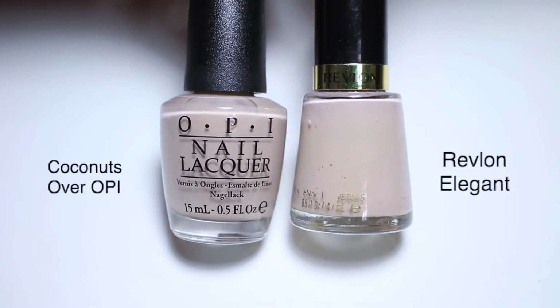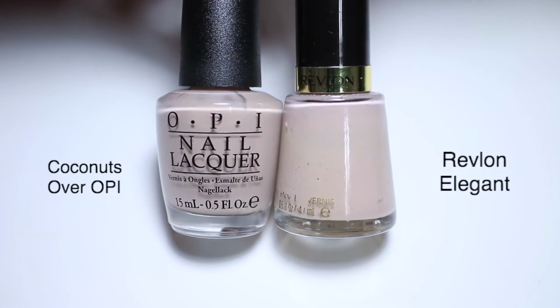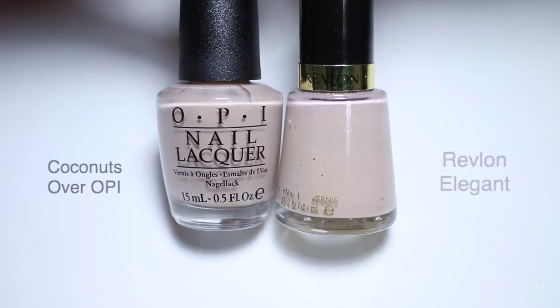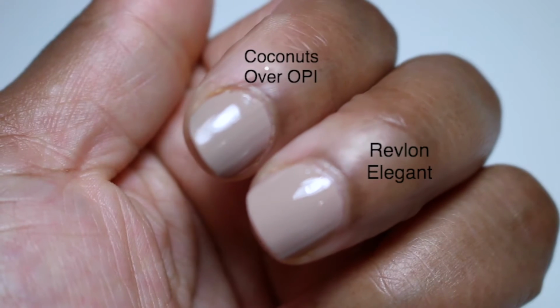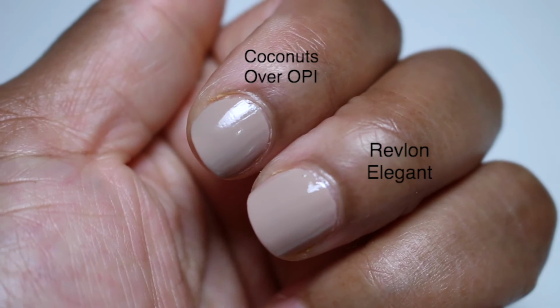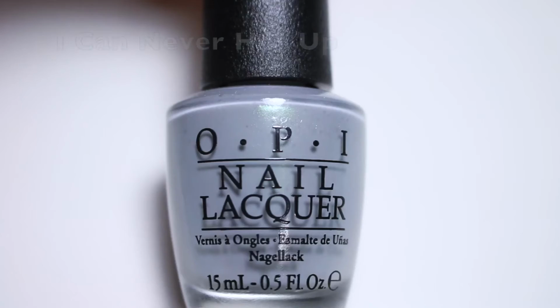The dupe I found is by Revlon, and it's called Elegant, and as you can tell by bottles here, they look very similar, and it's the same case once you put them on your nails. They look very similar, and this is the closest one I could find, and I swatched about 10 or 15 different nudes to find a dupe for Coconuts Over OPI.